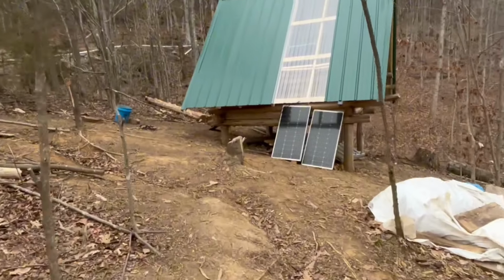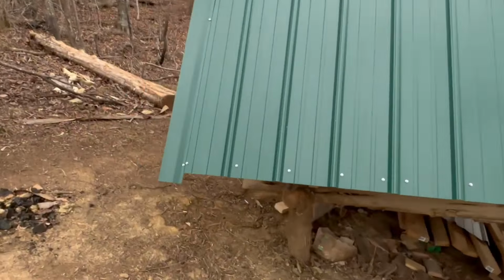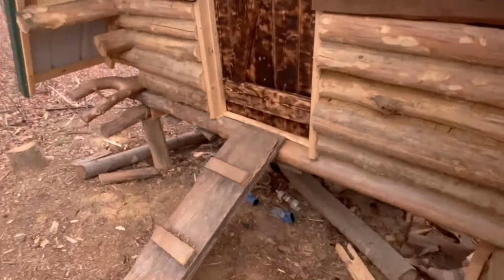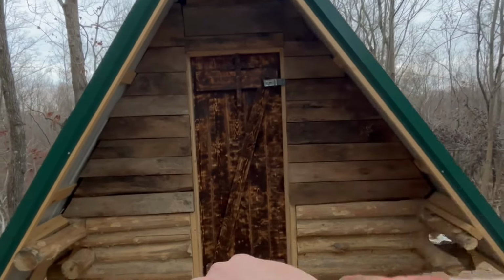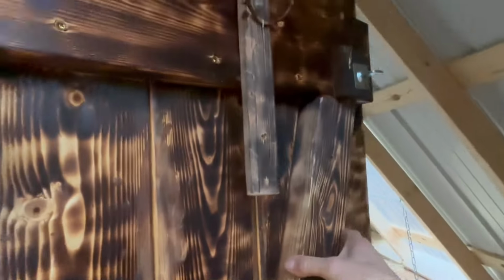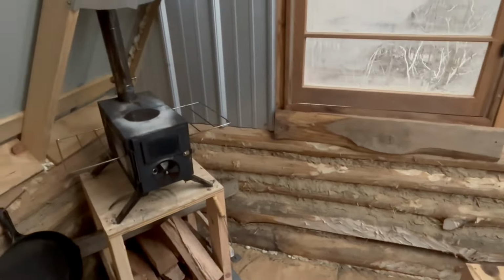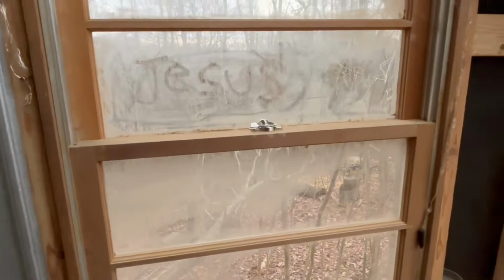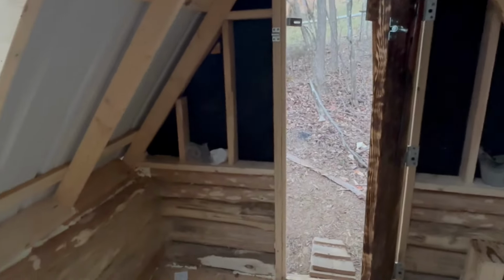So this cabin, it's only an 8 by 8. We kind of just started as a log cabin and decided at the last minute to turn it into an A-frame. So basically the roof is the walls. And it turned out really awesome. You know, it's a great, tiny, little, comfortable, cozy place.